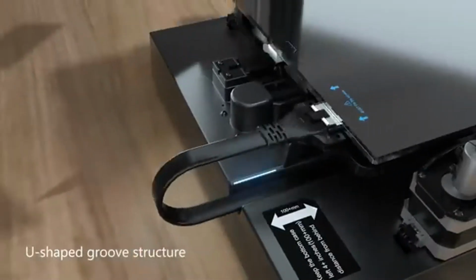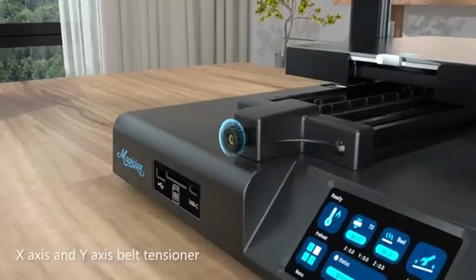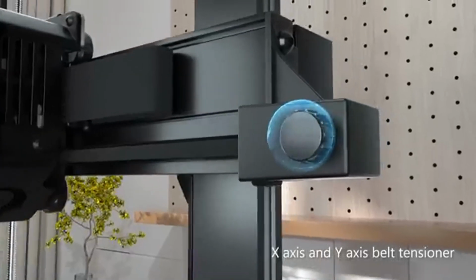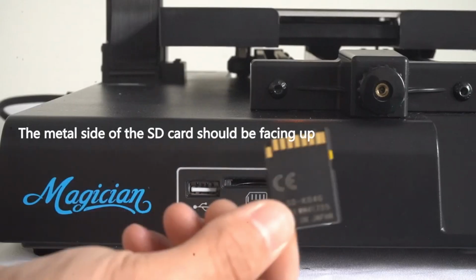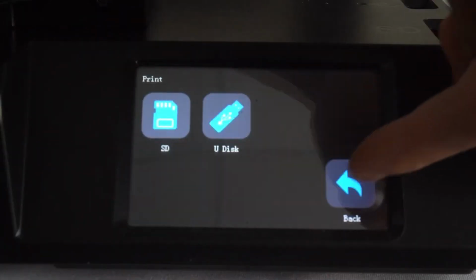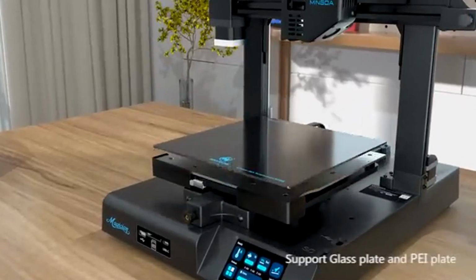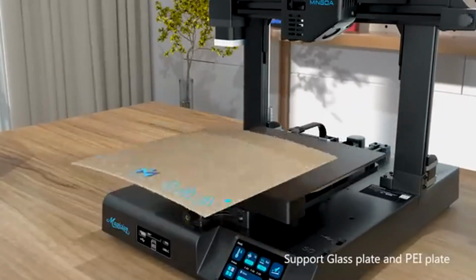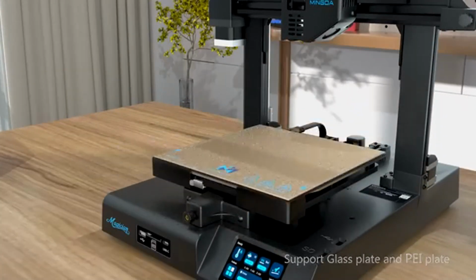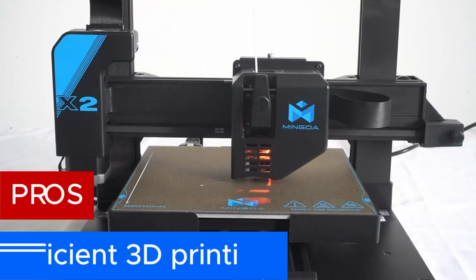The PEI steel print surface offers good adhesion and anti-warping properties, allowing prints to be easily released. The dual-gear direct extruder provides strong pushing force, reducing the risk of under-extrusion and supporting flexible filaments. This increases the variety of materials the printer can use and broadens its application range. The filament detection and resume function ensures that the printer continues where it left off if the filament runs out. Calibration and filament loading processes can be easily done via the touchscreen.